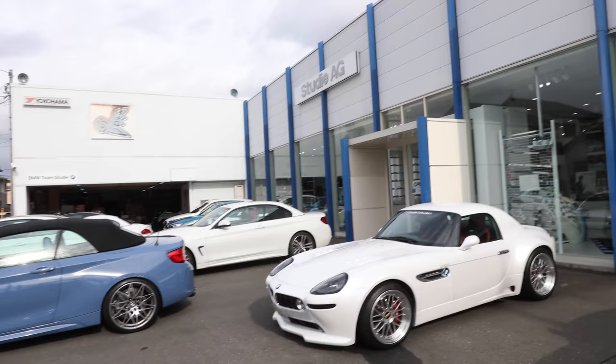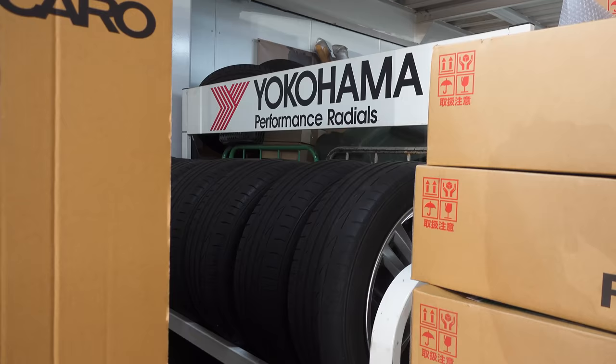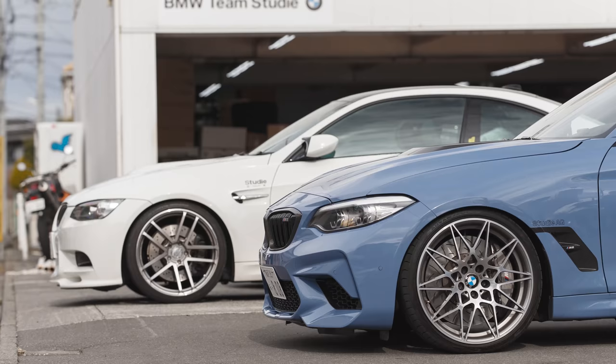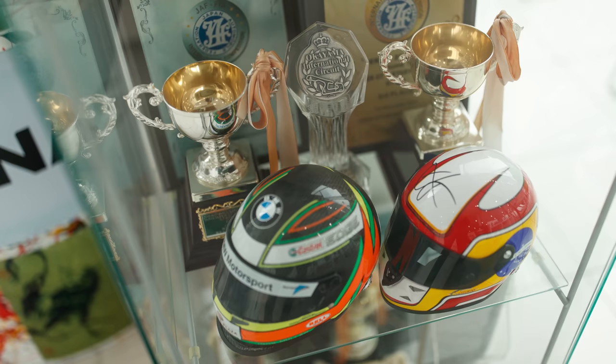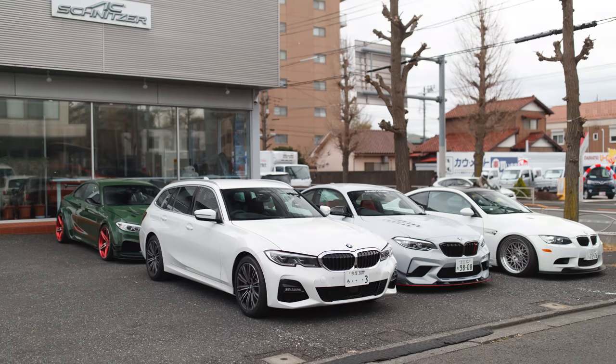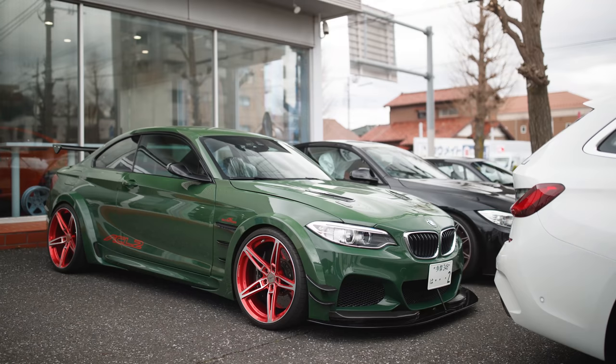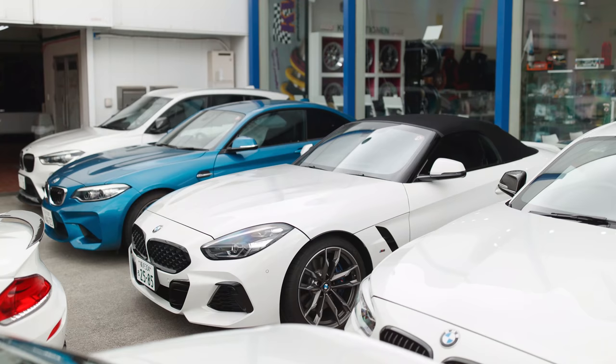Studie is pretty much the premier BMW tuning shop here in Japan. We've got Bob here, the owner. Hey, Bob. Thanks for having us. Thank you, welcome. Already just looking around this parking lot, I can tell it's really special. I've been to so many BMW shops, but you guys are pretty much the biggest and the best in Japan. Thank you very much. We have about five shops: Sendai, Tokyo, Yokohama, Kobe, Nagoya.